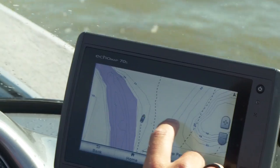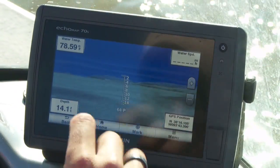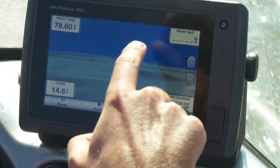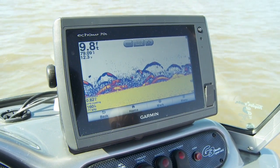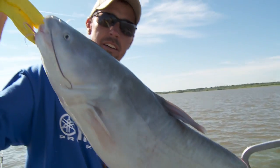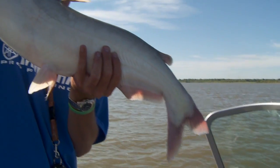We saw when we came over there, got on the Garmin, looked at the map right there with the Lakeview map, and saw that flat. Got into 3D, looked at that and saw that hump. Yeah. That's exactly what we drifted over, and that's the result right here, these catfish. Those 4 catfish in that one drift. That's pretty cool. Pretty cool.